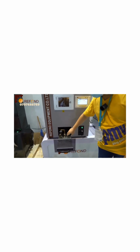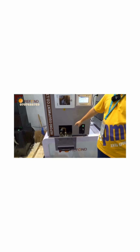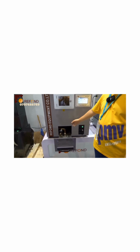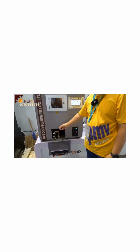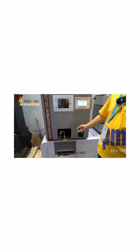Also, in the combustion chamber, just next to where the Bunsen burner will be, there is a flame detector. The purpose of that is to detect if the flame of the Bunsen burner goes out unexpectedly. If the flame goes out, then the gas will come out unburned. It is very dangerous in this state.